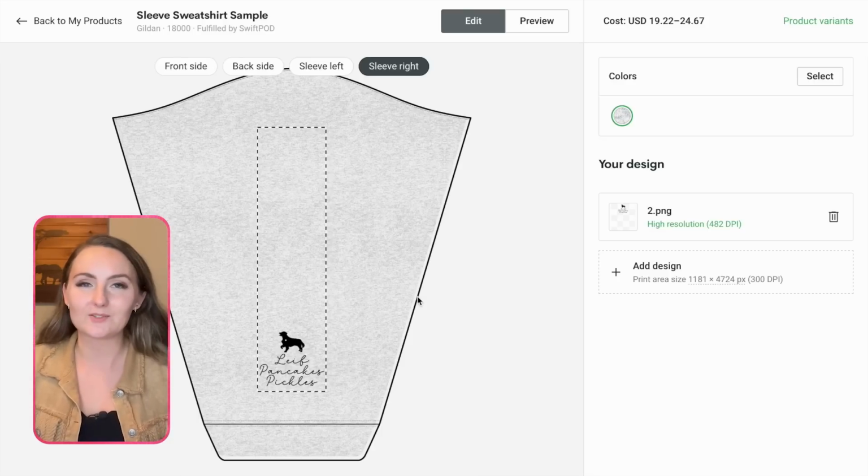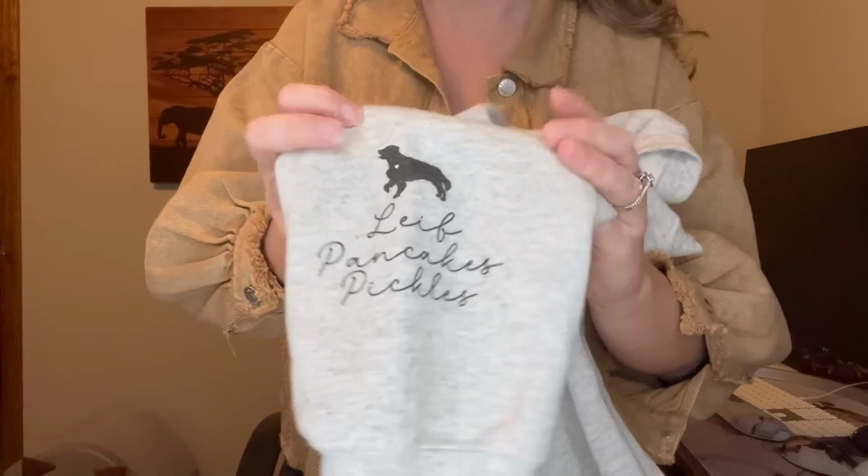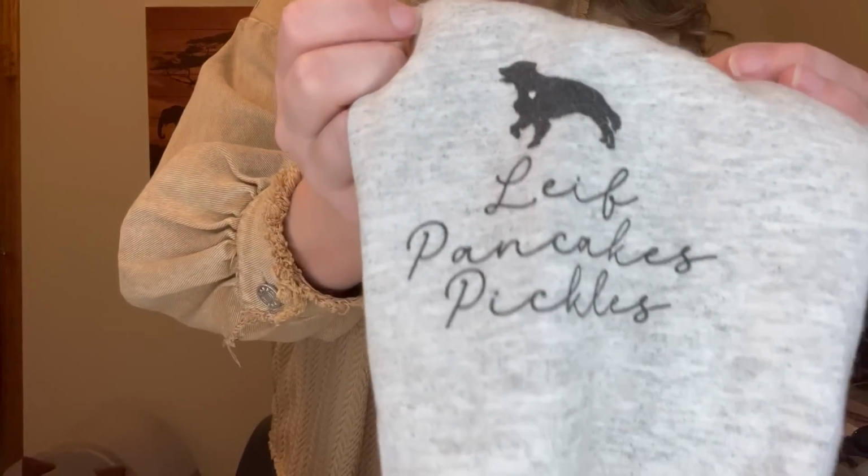And this one is my absolute favorite. I've been living in this sweatshirt. So let's take a look at the sample for this one. The print turned out really, really nice in a cute spot. So it's kind of right where I'd want it to be. And then the sleeve print is just adorable. I've been just living in this sweatshirt. Here is what the sleeve print looks like.